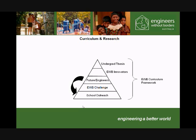The other thing is that we really feel that this forms a launching pad for future involvement in EWB as well. So as university students progress through the program, they can then see opportunities to move into local chapters and knowledge hubs, to participate in volunteer positions such as what yourselves are doing, and also to look at higher degree research as an opportunity as well.